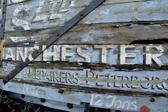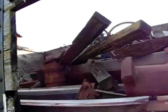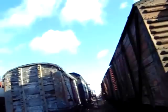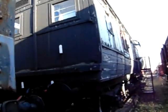Sorry guys, got to watch where I'm walking. Peterborough again, Manchester. Look at that, guys. I can smell the steam engine behind me. Right, boom. There's the back of that. Well, the coal would have been on that one. Clearly, someone's tried getting out the coal on this one, but I love this one. Beautiful, eh? Absolutely beautiful.